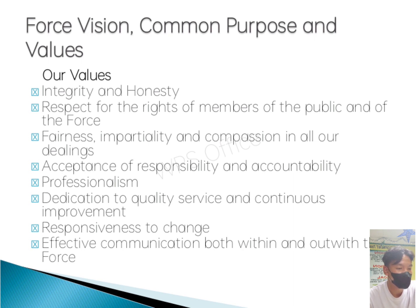Integrity and honesty, respect for the rights of members of the public and the force, fairness, impartiality, and compassion in all our dealings, acceptance of responsibility and accountability, professionalism, dedication to quality service and continuous improvement, responsiveness to change, effective communication both within and outside the force.